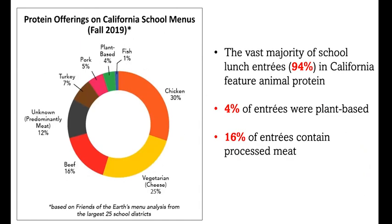So what do we find? Perhaps unsurprisingly to many, the vast majority of school lunch entrees offered in California feature animal protein, while just 4% of entrees were plant-based. And of the animal proteins, 16% of entrees contain processed meat. That's your pepperoni, hot dogs, deli meats on school menus. But processed meats are known carcinogens according to the World Health Organization, meaning that 16% of the entrees on school lunch menus contain cancer-causing foods.